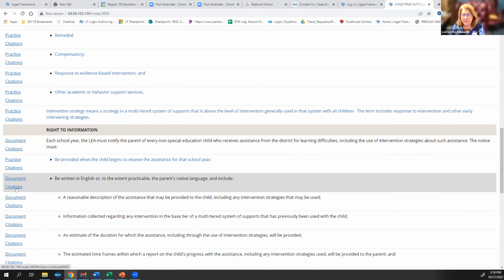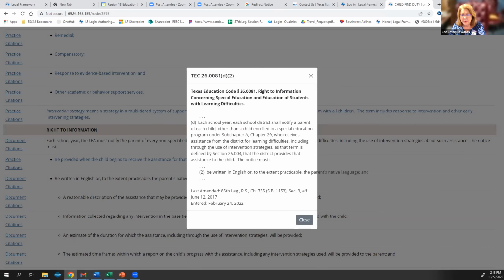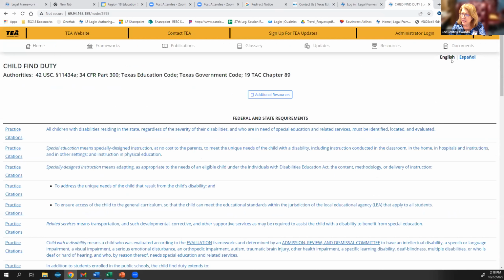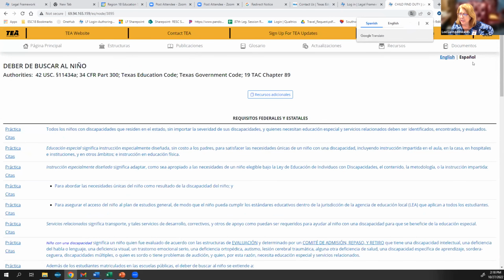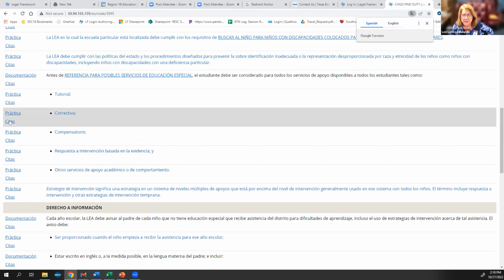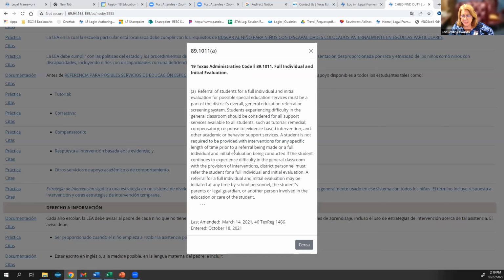And the other thing that you can find in the frameworks, if you click here, it will give you the citations. If there's more than one, there will be more than one listed. But if you click here, it will give you the citation in English. That's one of the things that we do not translate into Spanish. As you can see, each framework has an English or Spanish option, and it translates it all into Spanish. But if you notice where it says citas, it will be in English.